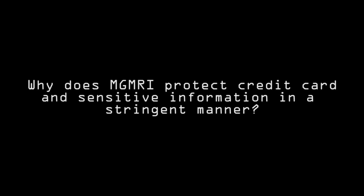MGM Resorts International processes a lot of credit cards. In fact, the majority of our income is received through credit cards. MGM Resorts International is regularly audited by the payment card industry in order to ensure that we're able to process payments through our credit cards. We do this to protect our customers and prevent fraudulent activity. That's to protect our guests and us, because you never know who's looking.